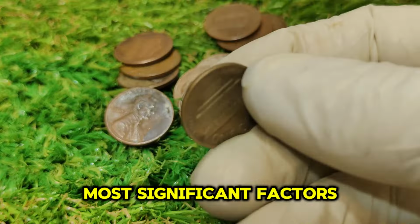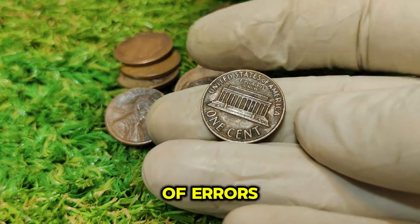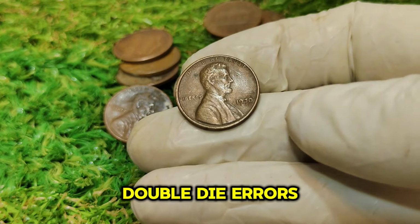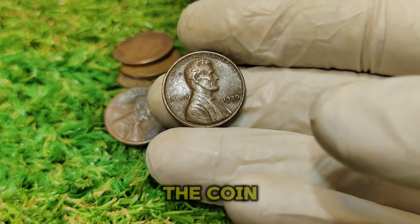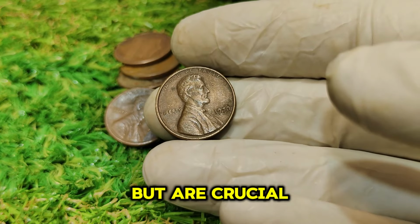One of the most significant factors contributing to the 1970 penny's high value is the presence of errors and varieties. In particular, the 1970 Lincoln penny is known for its potential double die errors. These errors occur when the coin's design is struck more than once, resulting in a noticeable doubling of the features on the coin.